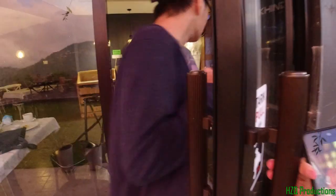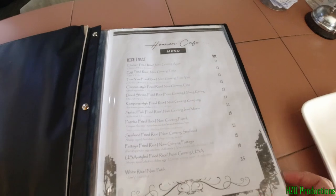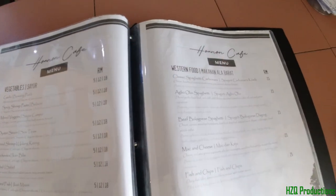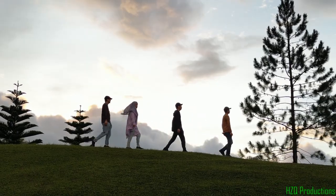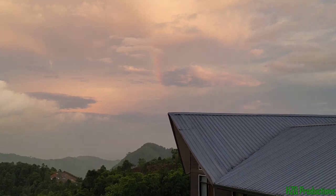Now I did notice a plethora of dishes to choose from, which includes Western dishes. But after going through the menu and checking on the dishes' availability, I decided to settle on a pattaya fried rice, which I think overall tasted pretty good. Having woken up pretty early and having been on a long drive from Kota Kinabalu, it is finally time to let our hair down in preparation for our next day in Sabah.